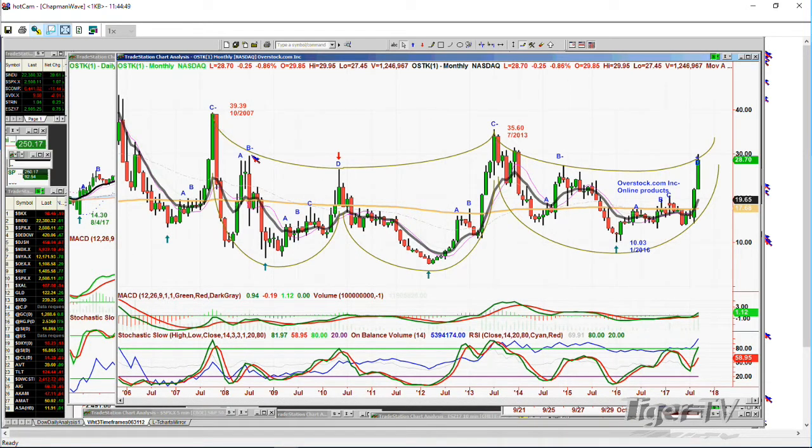But above it, I put in a semicircle, like a cup formation, from the top of the one to the top of the lower peak D, and then to the peak C minus, the second peak C minus at 35.60, July of 2013, on the monthly chart. And now it's done the same thing, and it's gone right to that line at D. D and C is where it's pulled back from before. So I'm saying this is where it's in E on the daily.